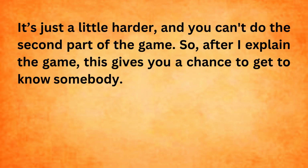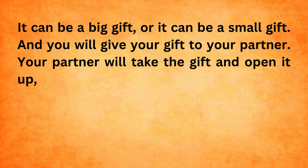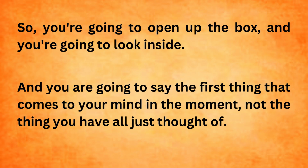So after I explain the game, this gives you a chance to get to know somebody. Here's how it works. If you have a partner, you and your partner are going to exchange imaginary gifts, okay? Pretend you have a gift. It can be a big gift, or it can be a small gift, and you will give your gift to your partner. Your partner will take the gift and open it up, and will tell you what you gave them, because you have no idea, you just gave them a gift. So, you're going to open up the box, and you're going to look inside, and you are going to say the first thing that comes to your mind in the moment, not the thing you have all just thought of.